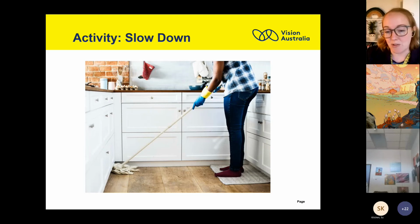So slowing down and being really thorough, it seems obvious, but it's so important to place her mug on the coffee table in a really careful way.